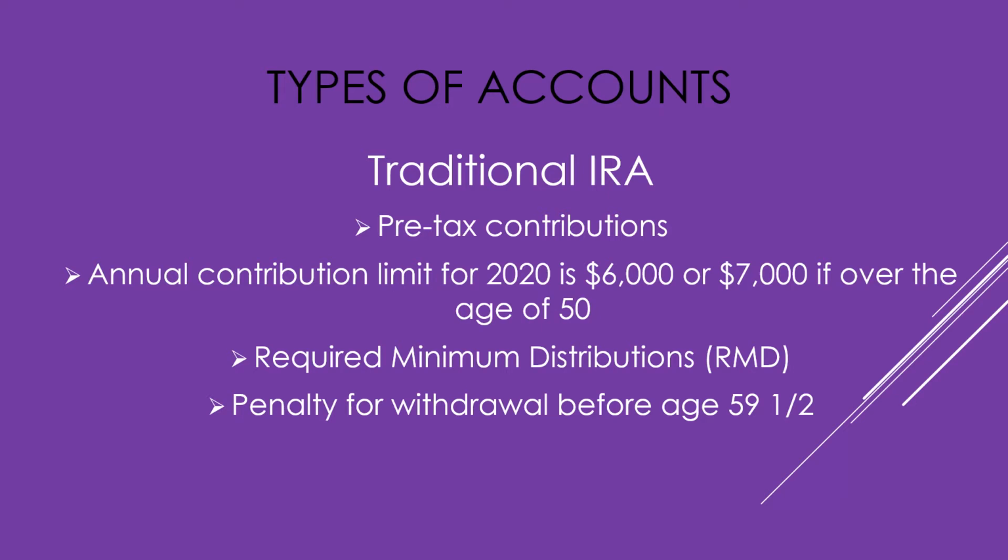Now, under certain specialized circumstances like first-time home buyer or qualified hardships, you may be able to make withdrawals before retirement and without penalty. Again, make sure to do your due diligence before making these types of decisions.